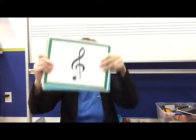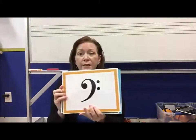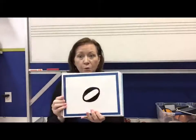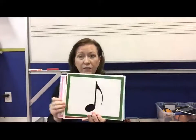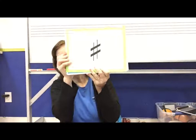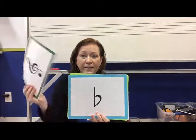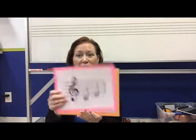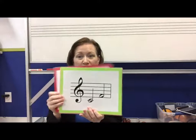Hello, hello, hello. We say treble clef, bass clef, quarter note, quarter rest, half rest, dotted half note, whole rest, eighth note, eighth rest, 16th note, 16th rest, sharp sign, flat sign. And our intervals are second, third, fourth, and fifth.